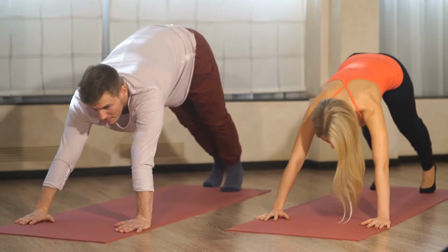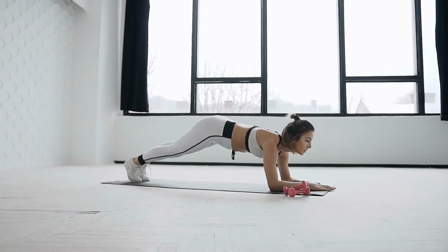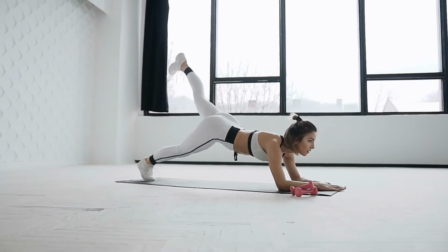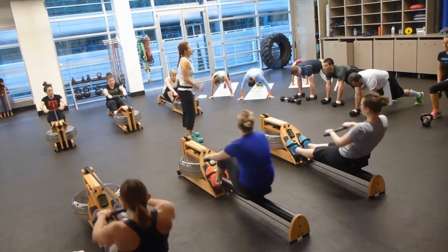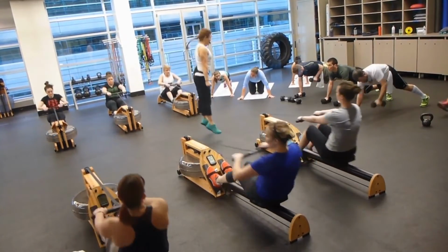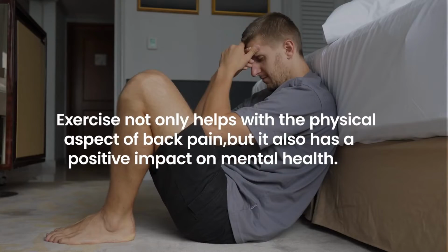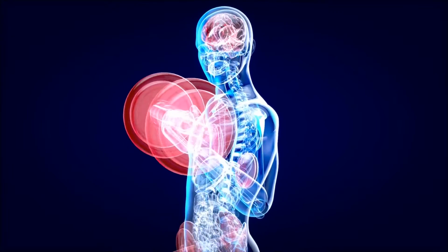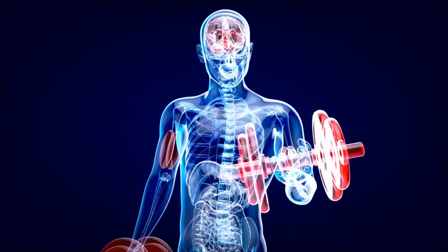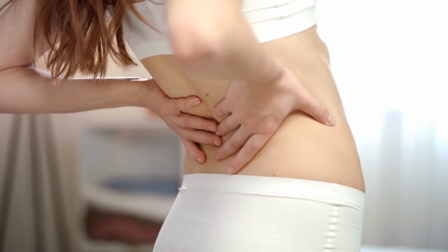Stretching exercises, such as yoga or Pilates, can help to improve flexibility and reduce muscle tension, while strengthening exercises, such as weightlifting or core exercises, can help to support the back and improve overall function. Exercise not only helps with the physical aspect of back pain, but it also has a positive impact on mental health. Regular exercise has been proven to release endorphins, which are the body's natural painkillers. It also helps to improve mood and reduce stress, which can contribute to lower back pain.